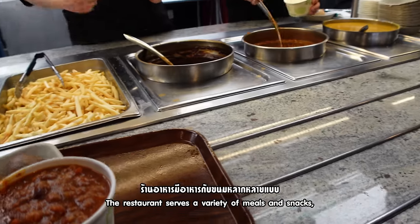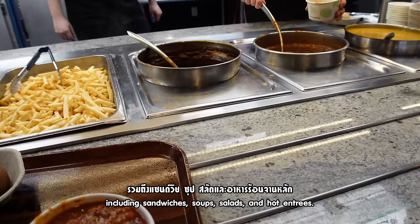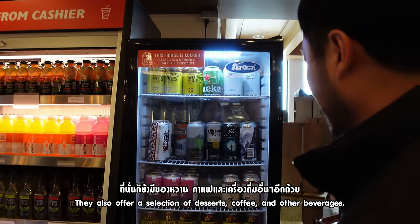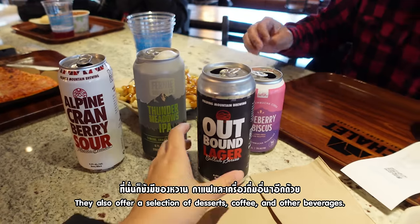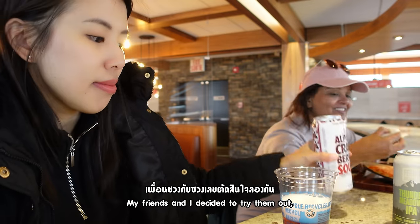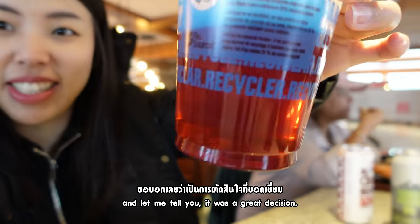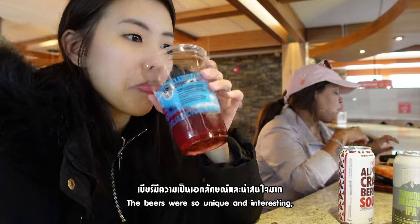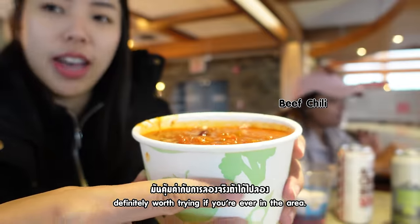The restaurant serves a variety of meals and snacks, including sandwiches, soups, salads, and hot entrees. They also offer a selection of desserts, coffee, and other beverages. But the best part, they had a selection of local beers. My friends and I decided to try them out, and let me tell you, it was a great decision. The beers were so unique and interesting, definitely worth trying if you're ever in the area.